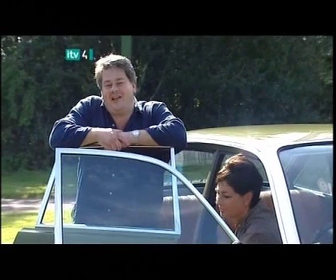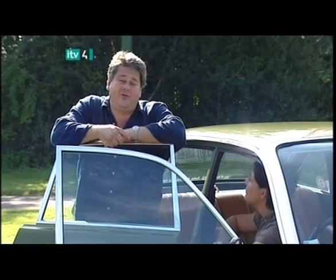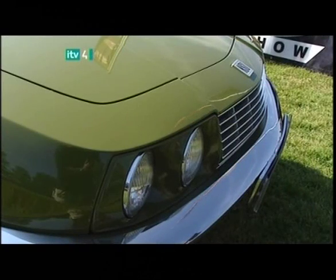Remember those cars that you lusted after as a teenager but you couldn't afford to buy, let alone insure? Well, this was one of mine. This is the NSU Ro80.